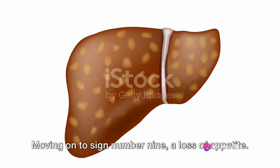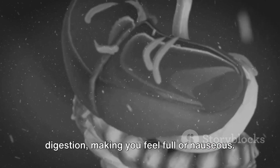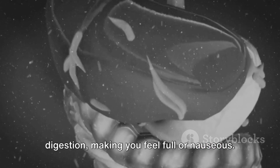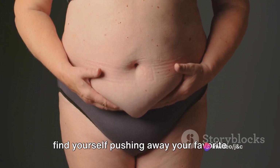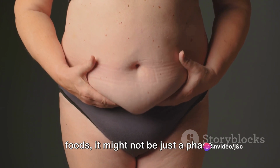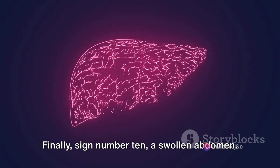Moving on to sign number 9, a loss of appetite. A fatty liver can interfere with your digestion, making you feel full or nauseous. If you're losing weight without trying or find yourself pushing away your favorite foods, it might not be just a phase. It could be your body's way of saying that your liver is under stress.